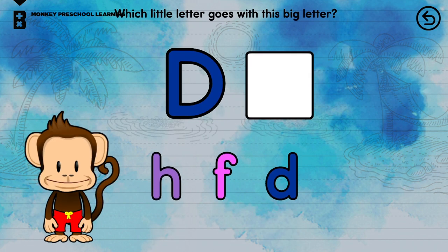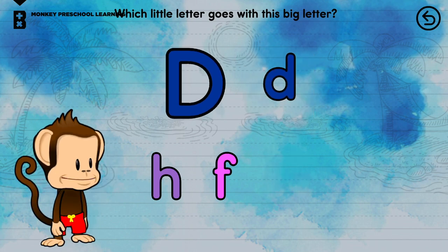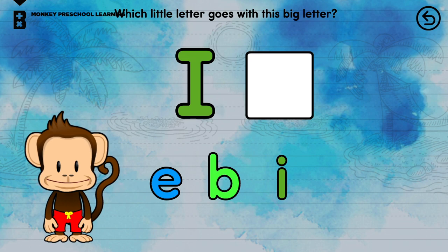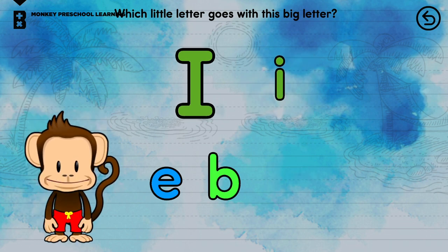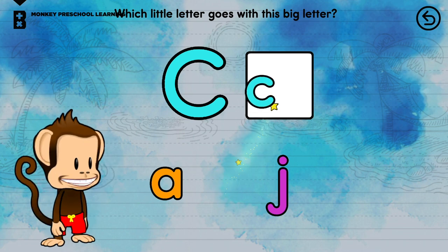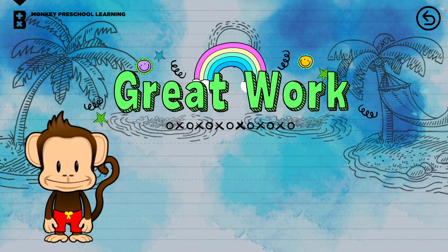Match the big letters with the little letters. D. Well done! I. You figured it out. C. You matched them all. Great work.